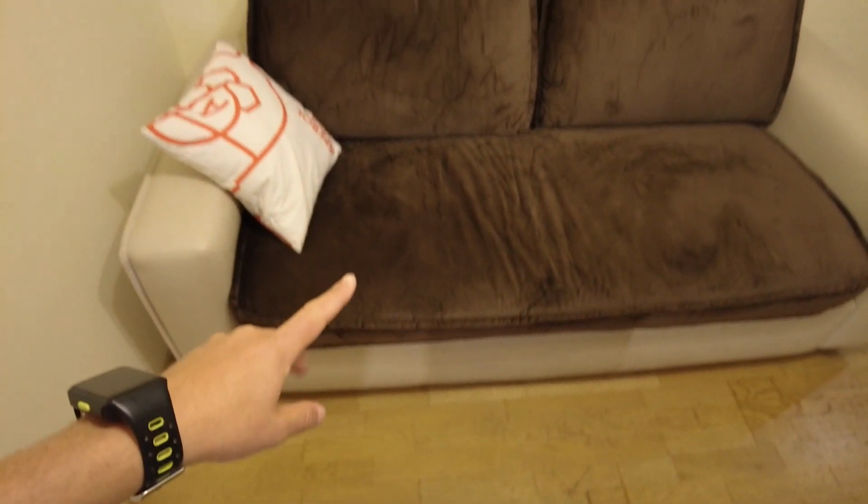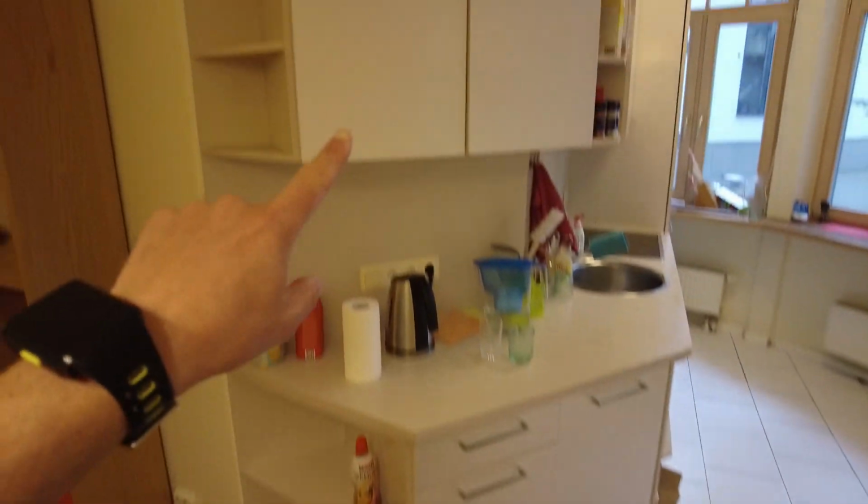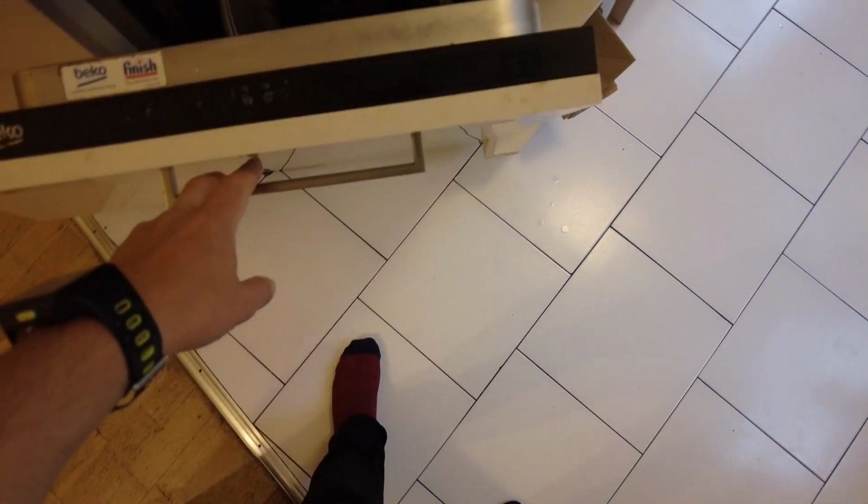It's a dining room. You can leave some food over there. There is a couch. It's a fold-away couch. And here is another couch. Here is the kitchen. Quite spacious kitchen with a dishwasher over here.